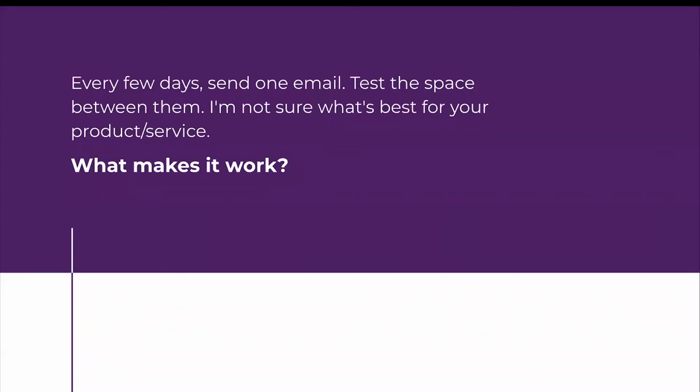And it's important to test and spread out those emails. So you don't want to send them in the same day. You don't want to send them every hour. You want to send, for example, the first email right after they make the purchase, and then wait a few more days and send another email. Then wait 7 days and send that bundle email. So whatever works for your type of product.